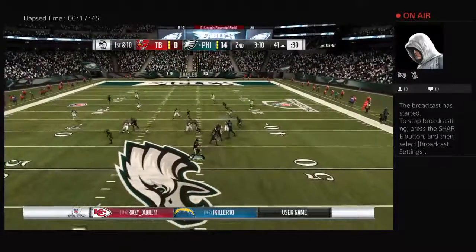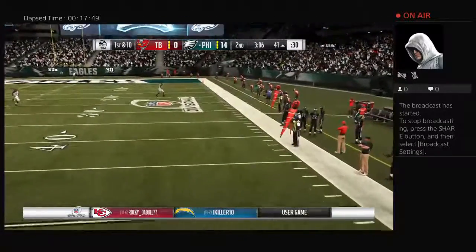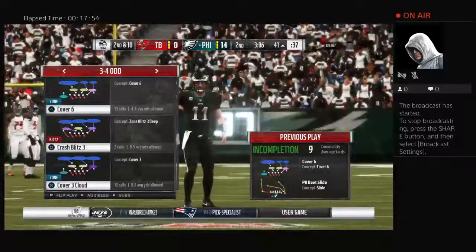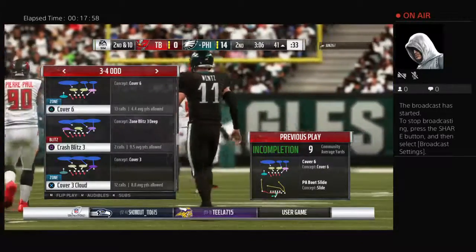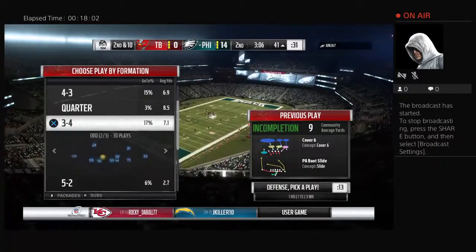Now a play fake here on 1st down. And incomplete. I hope I don't sound too rah-rah on that one, but that's the exact right throw. Either your receiver gets it or no one gets it. Give him a lot of credit for being really precise with it. Got rid of it. No one got it.